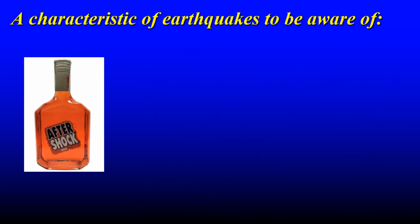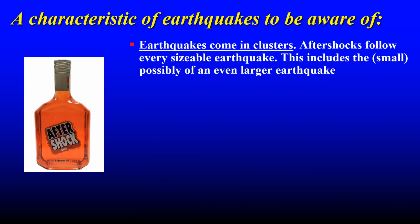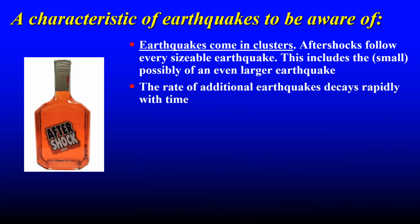Now, before we go into the specifics of building damage, there are a few things about earthquakes you should know. To start with, earthquakes come in clusters. In addition to aftershocks, there is always some chance that the earthquake we just experienced was a foreshock to something larger. Fortunately, the rate of additional earthquakes decays quite rapidly.